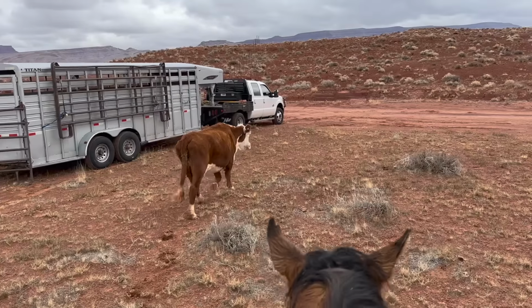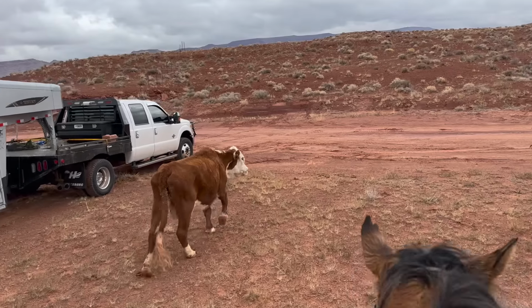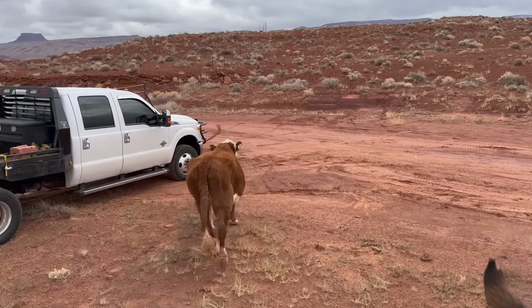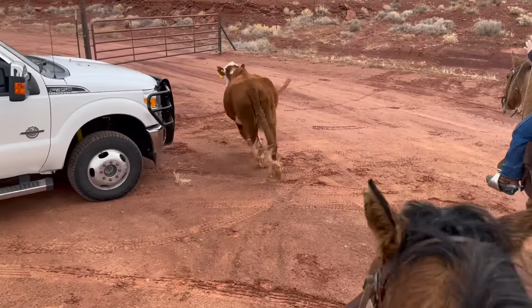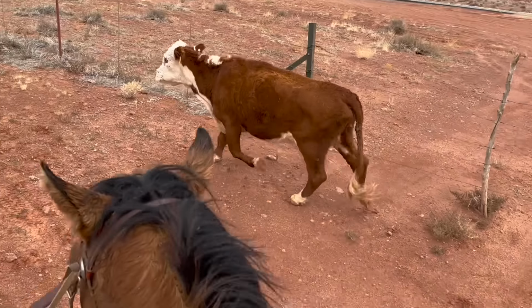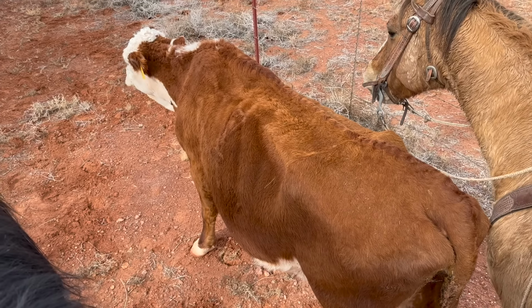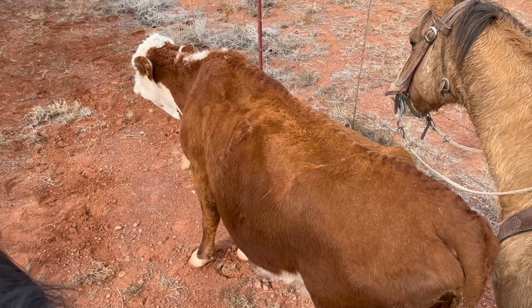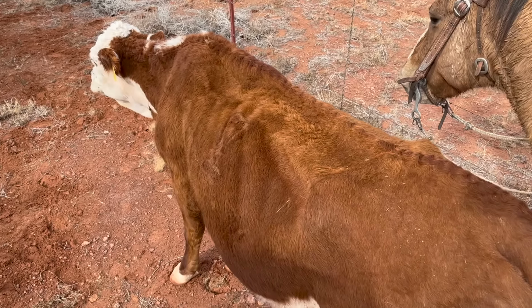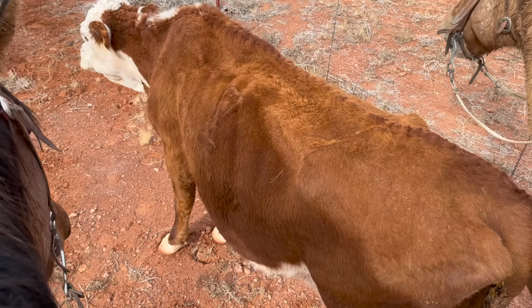Yeah, it just doesn't look well. Got some sticky stuff on her tail too. She might have some kind of infection. All right. Oh, that works exactly how it's supposed to work right there. Tail, she smells bad and she can't breathe good. I don't know if you can hear her breathing or not.